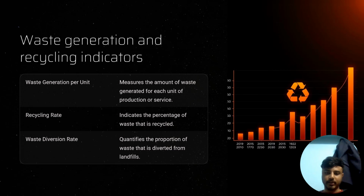Waste generation and recycling indicators measure the total waste produced and the proportion that is recycled, promoting sustainable waste management. Waste generation is typically tracked in kilograms or tons and categorized into types like municipal, industrial, or hazardous waste. Recycling indicators evaluate the percentage of waste diverted from landfills through recycling, often calculated as recycled waste divided by total waste times 100.